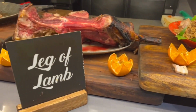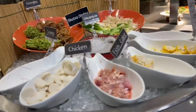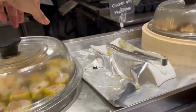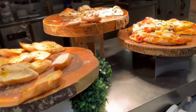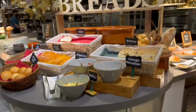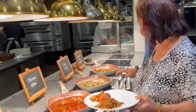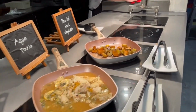Smoked sausage and leg of lamb. Brazilian roast beef. Barbecue section. I guess you can make your congee with this stuff. Pork and shrimp. This chicken and mushroom. This is a bun. Royal roll. Oops. They also have a pizza section. You can make your own pizza. The bread. And the Italian section. So they have the lasagna, Italian sausage, chicken stew, aglio pasta, and roasted root vegetables.